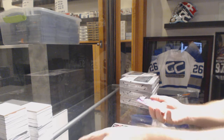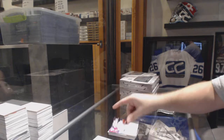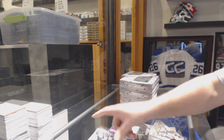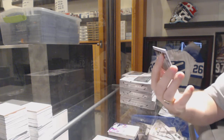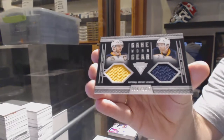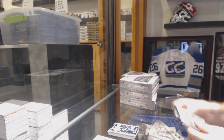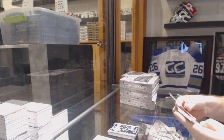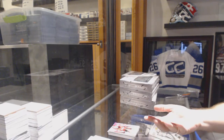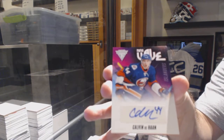We've got a new wave autograph for the Islanders, Travis Hamonic. For the Buffalo Sabres, game worn gear dual number to 300, Jordan Leopold, Jason Pominville. We've got number 99 base parallel of Semin for the Washington Capitals. And a new wave autograph for the New York Islanders, Calvin de Haan.